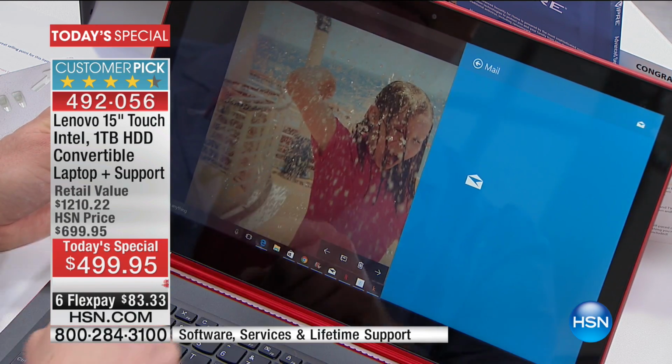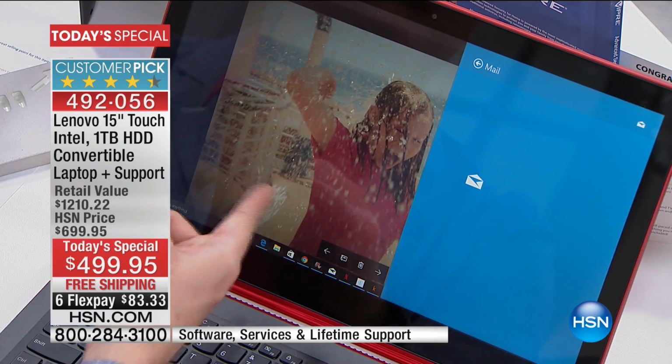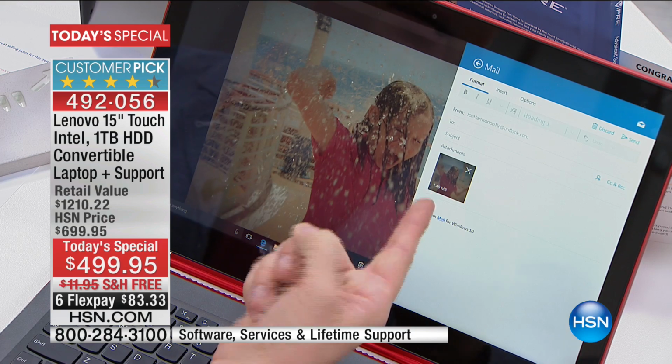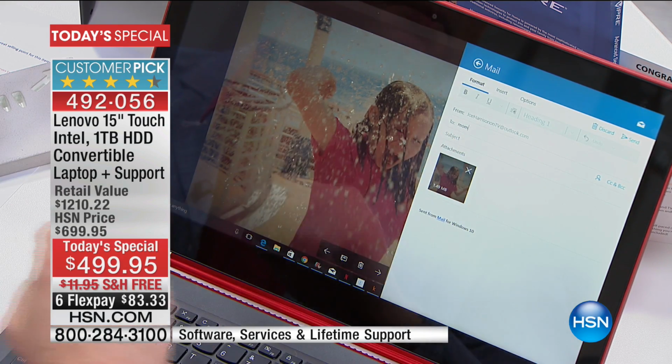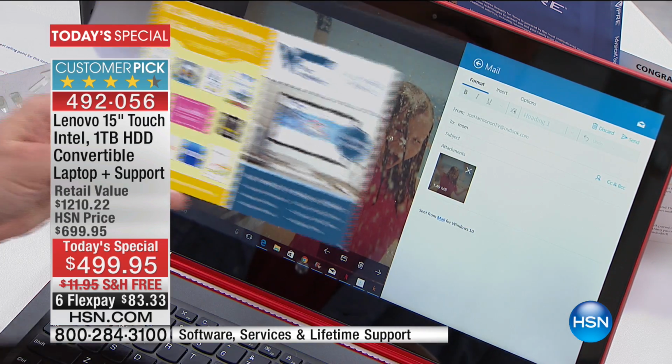Now I can tap the email button, and now it's going to walk me through, take that photo that I just edited, and it took me about 5 seconds to do it. Now it's going to automatically insert it into my email. Now all I need to do is type in whoever I want to send it to. Put my mom's name. Now my mom's going to get that email. It's that simple when you have a powerhouse like Lenovo.